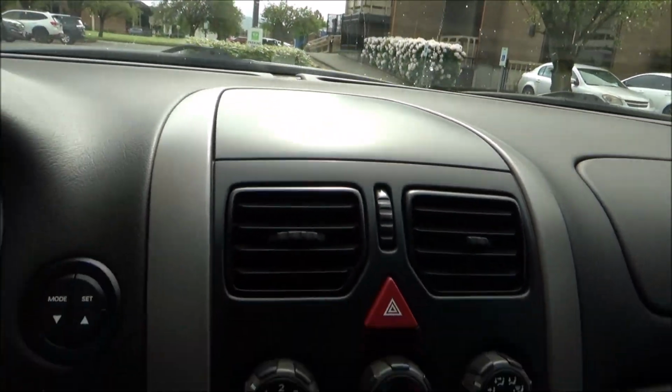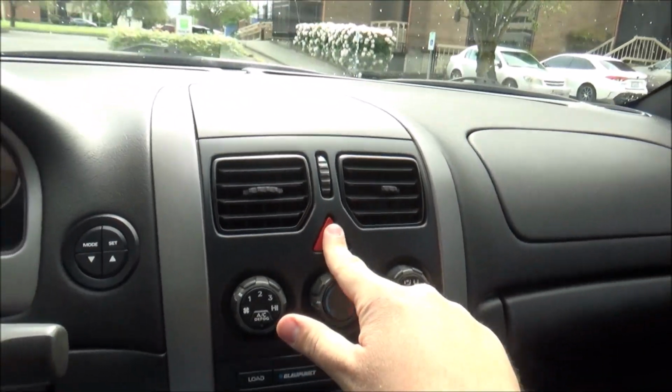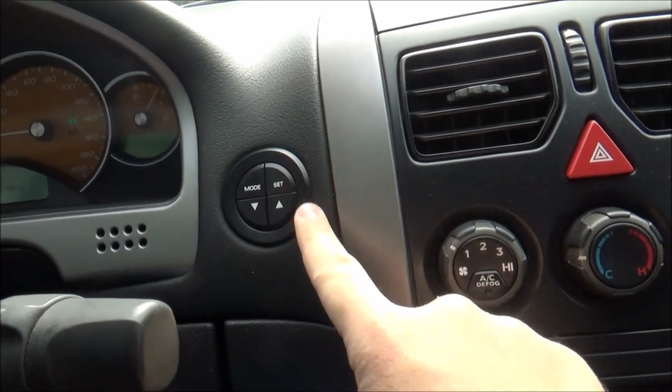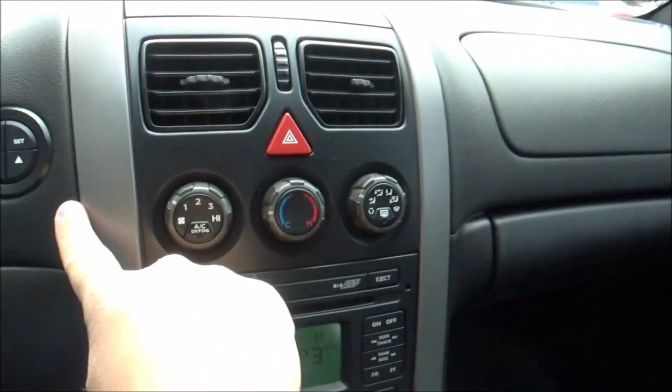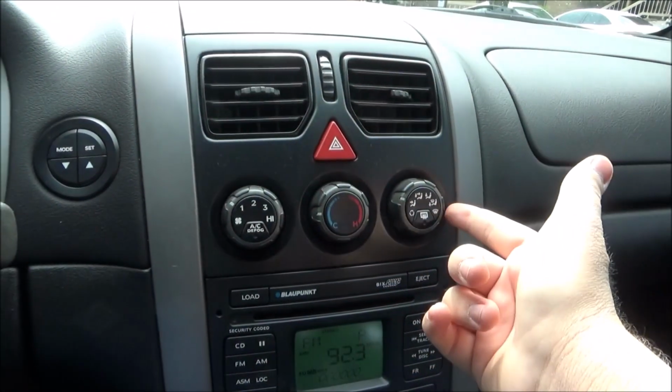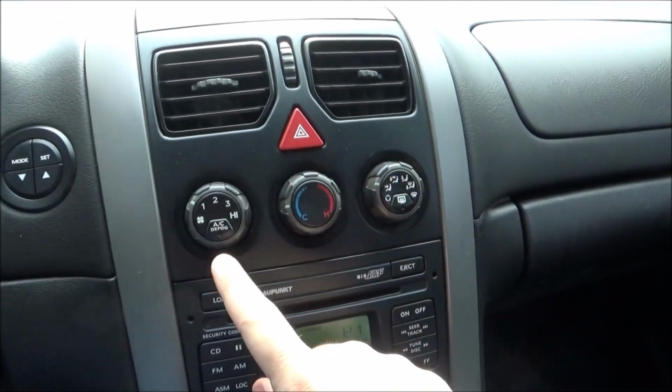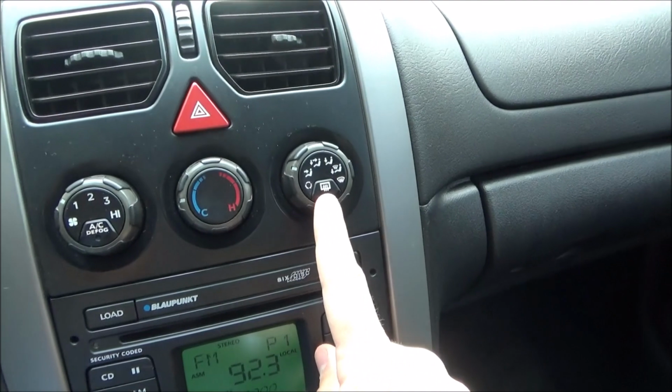Going down the center of the interior, you have your central climate vents, hazard switch, info display controls. You have a set of single zone manual climate controls, so just your fan speed, temperature, different zones, your AC, rear defroster.